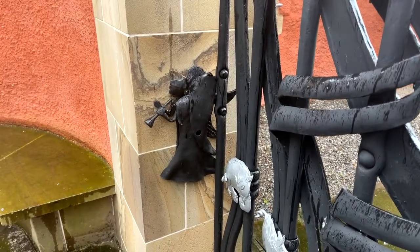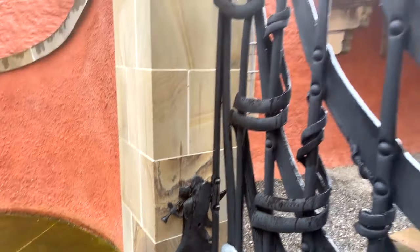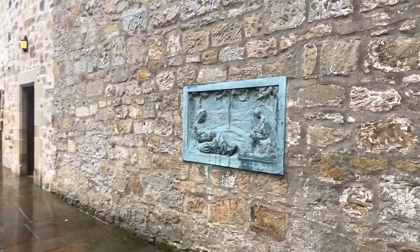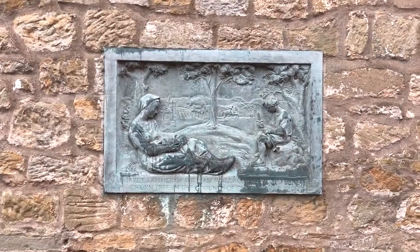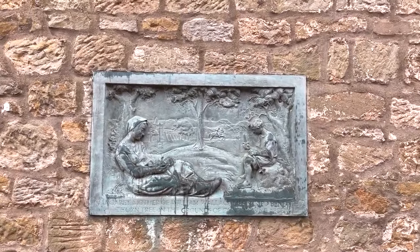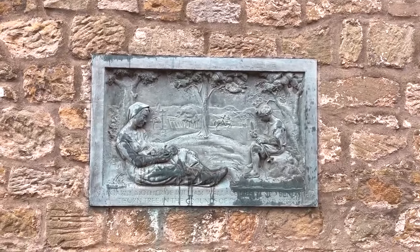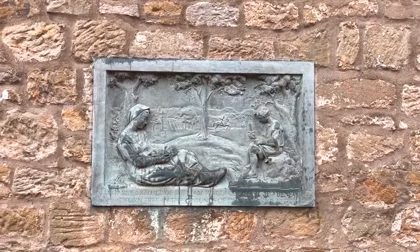It's the angel. Isn't that fantastic? Right, I'm just going to take you over and have a look at this. Margaret, mother of William Wallace, lies buried beneath a thorn tree in the grounds of Dunfermline Abbey. So I'll just let you take a wee picture of that if you want to.